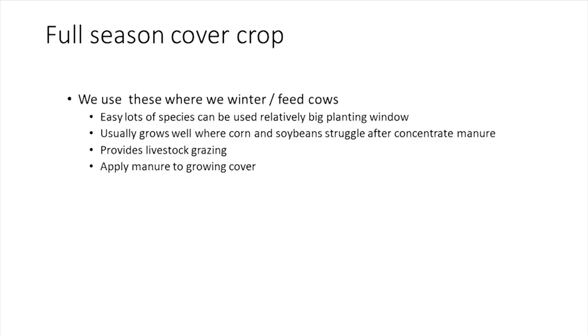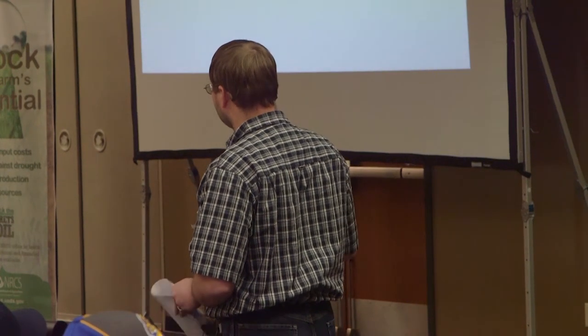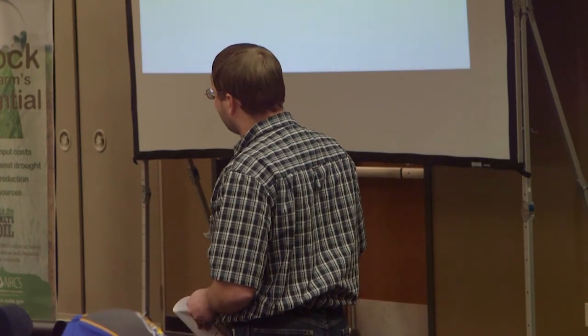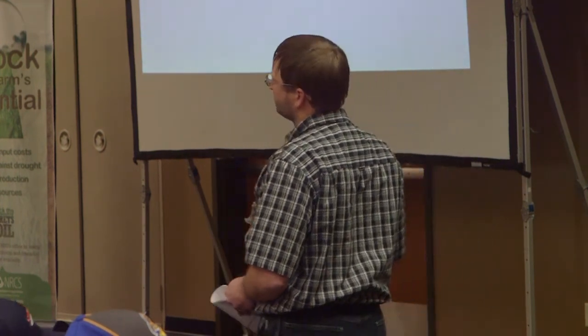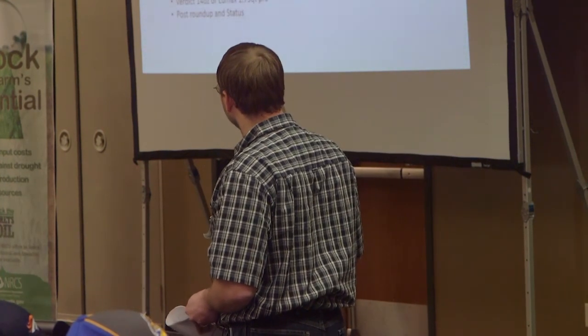Full season cover crops, we've got livestock, so we always have an area where we feed in the wintertime that's beat up. Corn and soybeans tend to struggle. So we've done some full season cover crops instead of trying to grow corn and soybeans. That can be a mix of sorghum, sudan, oats, brassicas, all kinds of stuff in there. Provides a good place for the livestock to graze, works well for us. We've got a spot where we can take the bulls off before we turn the cows out to corn stalks. Another place we can add manure.